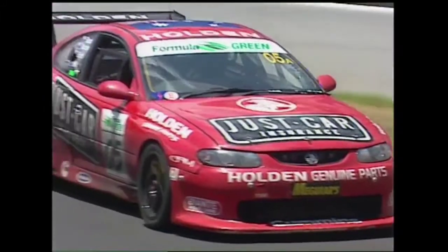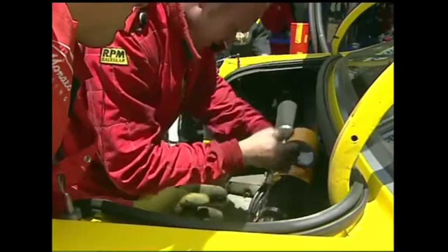Too hard. We'd love to get a 1-2. But our car can do the job, there's no doubt about that. And with Greg Murphy behind the wheel, he's a fine driver.